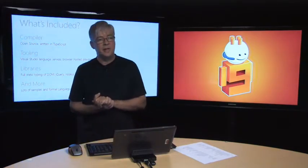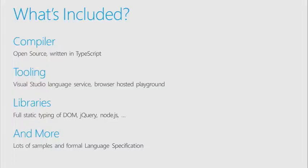So what's included in TypeScript is an open source compiler and language service, all written in TypeScript. We include tooling for Visual Studio that gives you a language service in VS, but like I said, all of the services that underpin that are open source, and anyone could use those to produce their own development experiences. We have a browser-hosted playground that you saw me play with. Lots of libraries with static typings of the DOM, jQuery, Node, etc., etc. And then, of course, lots of samples and also a formal language specification.